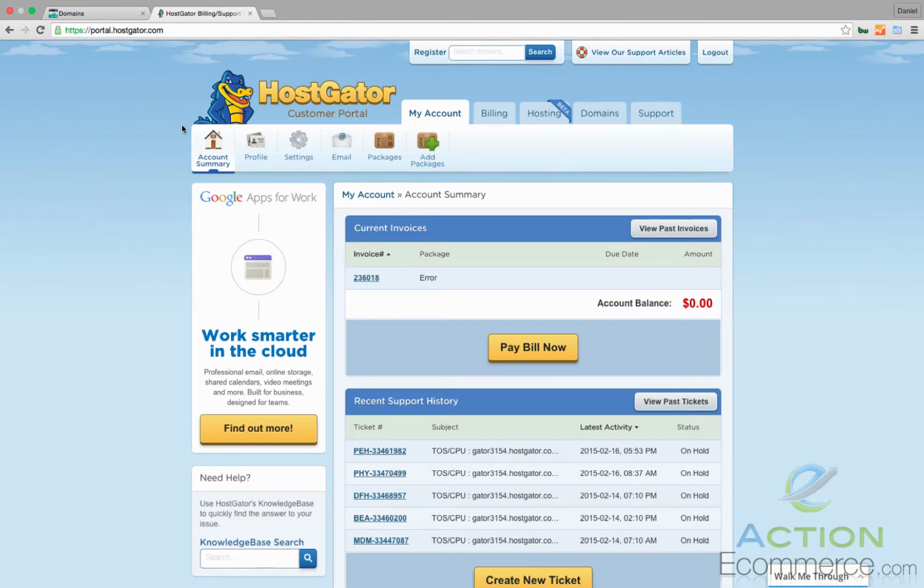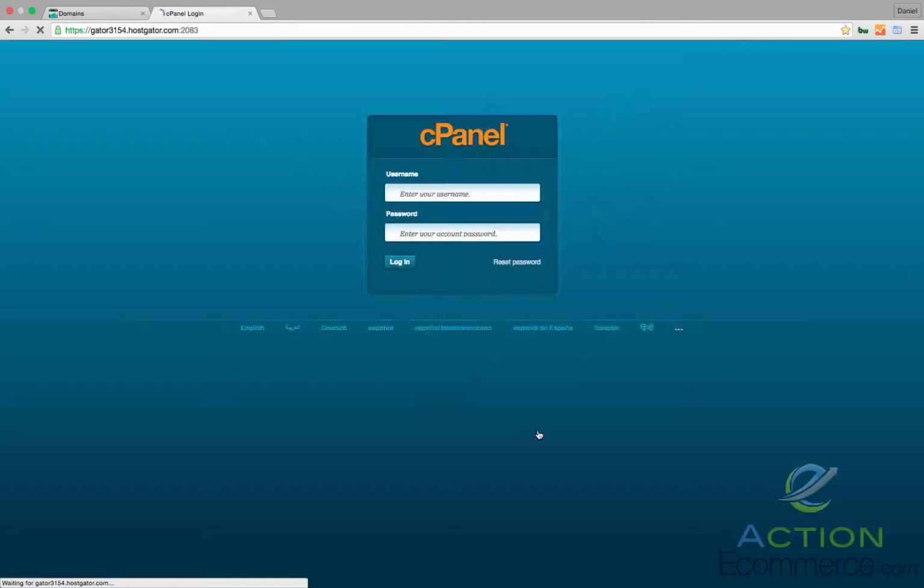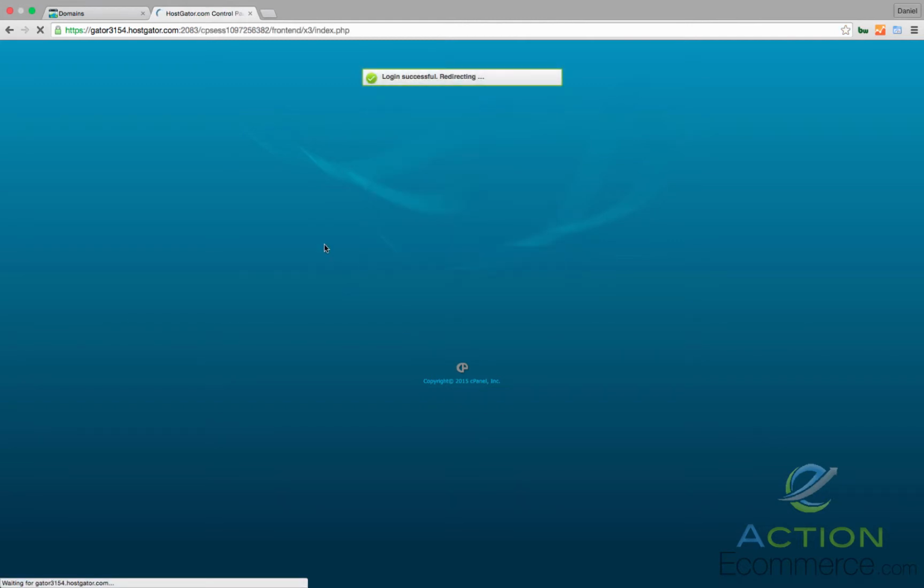Once you're logged into your customer portal on your hosting account, we're going to go ahead and click Packages. We want to go ahead and get to our cPanel in order to find our name servers. So for this, we have our cPanel login link right here. You can go ahead and click on yours. This will bring up the cPanel. Go ahead and log in.